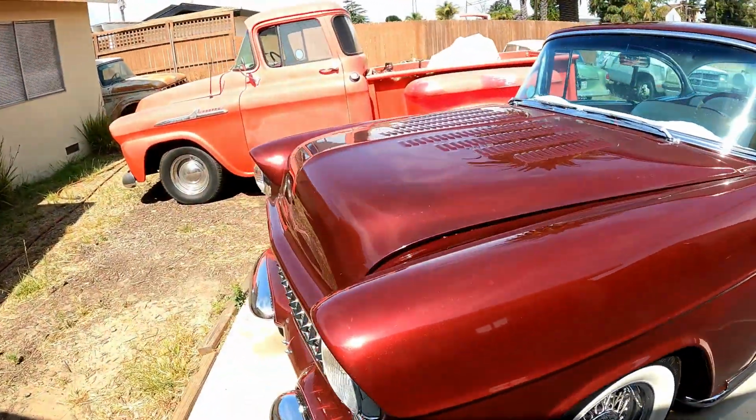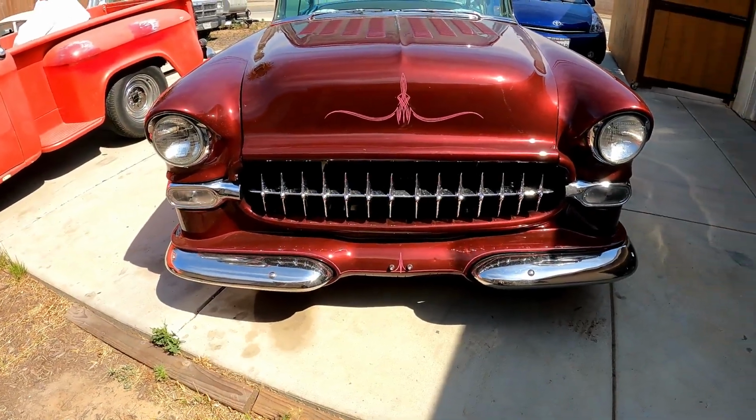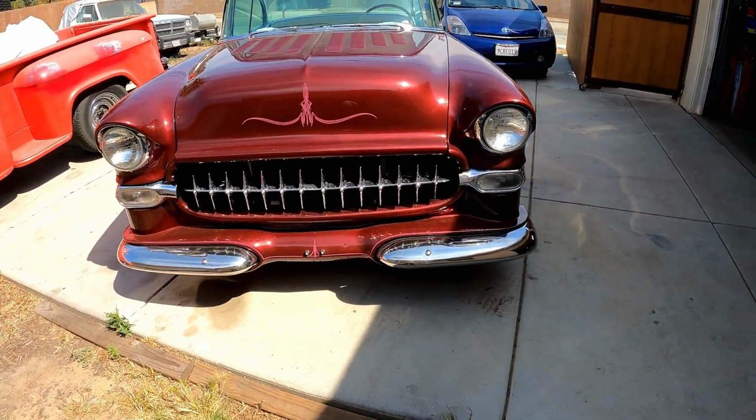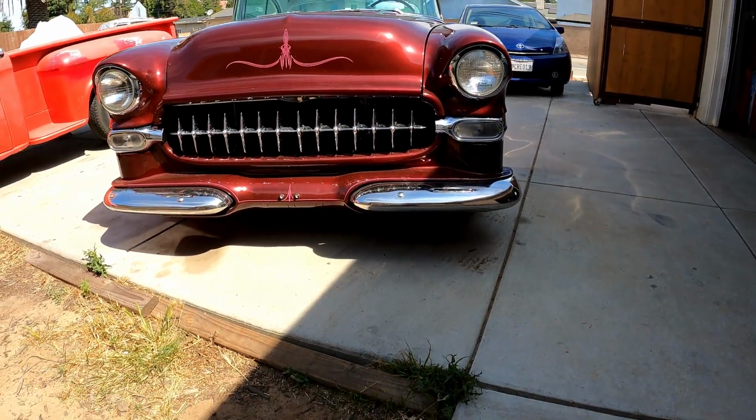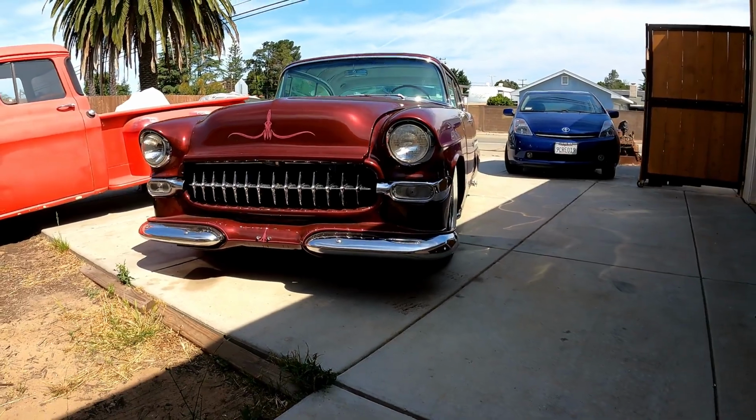But today what I got to do, and that's an early Corvette grill. I'm not sure what the bumpers go to. If anyone knows, let me know, because that's pretty awesome. Oh, that's a good look right there.